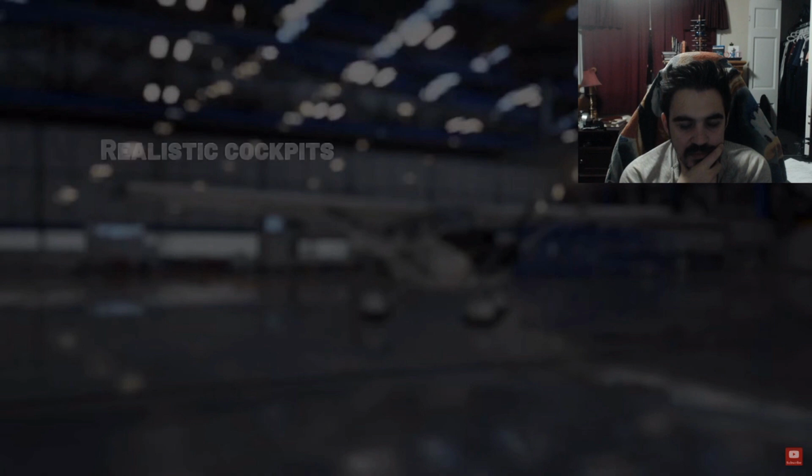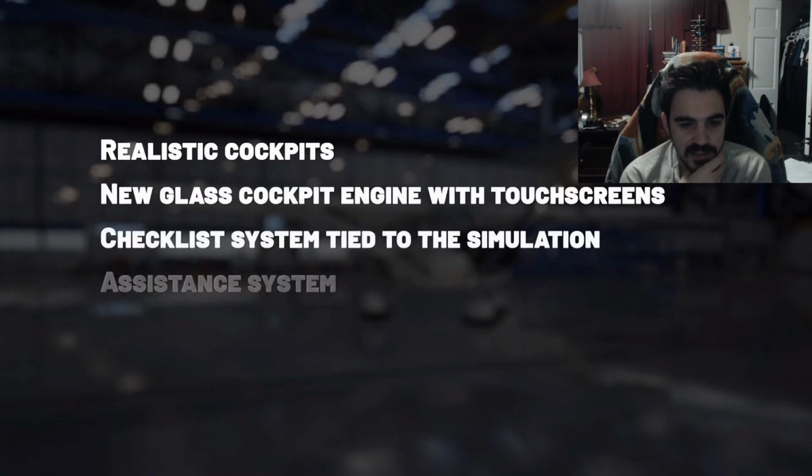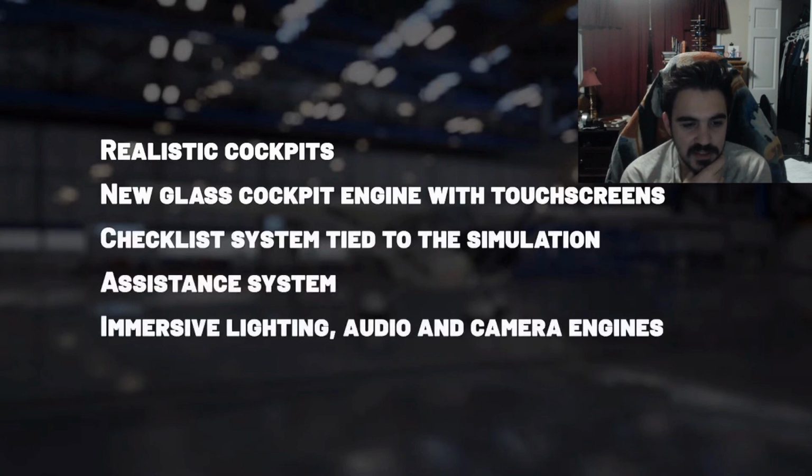To conclude, what are the highlights of this presentation? Microsoft Flight Simulator will provide realistic cockpits, a new glass cockpit engine with touchscreens, a new checklist system tied to the simulation with an assistance, and immersive lighting, audio, and camera engines. Thank you very much for watching this video. Please stay tuned on the Microsoft Flight Simulator website for any further information.